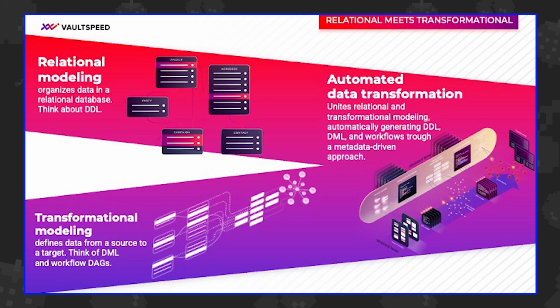I'd like to explain a few things you saw here. So actually in VaultSpeed, we did 2 things combined, right? We did some relational modeling. We had an interaction with our source model, and based on that we created a model for the integration layer, while at the same time also building all the transformational logic, which is embedded in the automation templates. Instead of doing these 2 things in 2 different tools, you can actually get both at the same time with VaultSpeed. First important thing to remember about our tool.